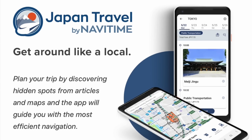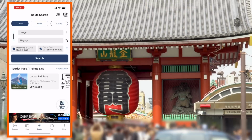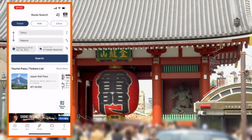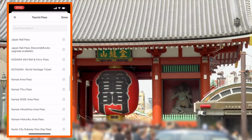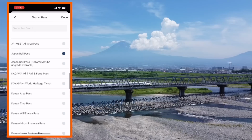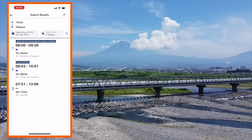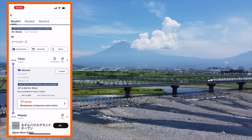Besides Google Maps, Japan Travel is a handy app to have. It's created by Japan's major app developer, Naviton. What makes it stand out from Google Maps is its integration with great deals like the Japan Rail Pass. To use it, simply tap on the Tourist Pass section, choose the pass you're interested in, say the Japan Rail Pass, and see if it covers your intended routes in the search results.